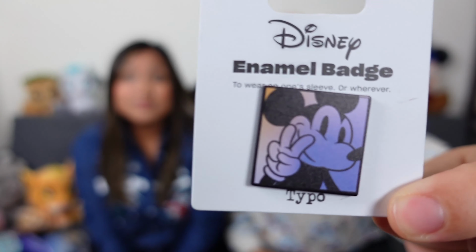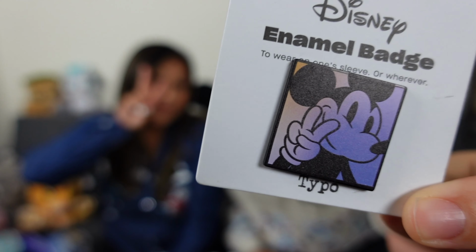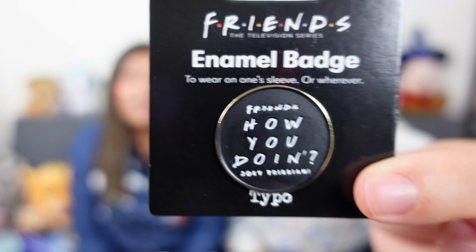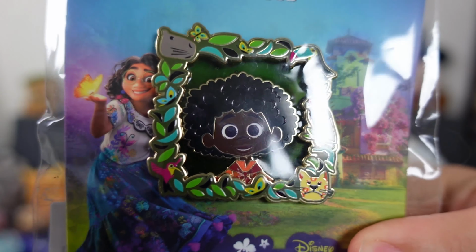And then we have some random ones that Francis found from a store called Typo. This is a Mickey enamel pin. He's going like this. Right there, side by side. I liked it because that's my default pose. Then this is not Disney related, but if you're a fan of Friends. If you're a friend of Fran and a fan of Friends. Then how you doing? And then last but not least. How many times do you say last but not least?